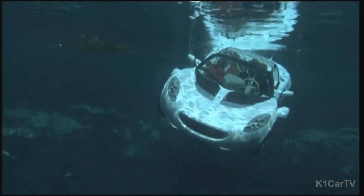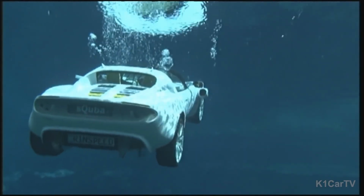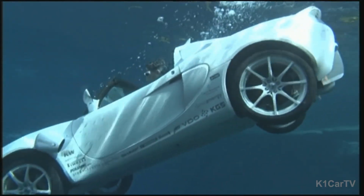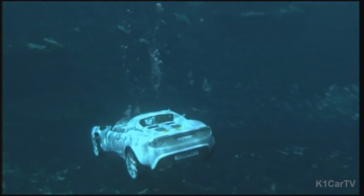Powered by electricity, the sQuba utilizes oxygen tanks and exterior pods for underwater propulsion. Although only one working model exists, the engineering and cost deter it from mass production, cementing its status as an exclusive luxury item.